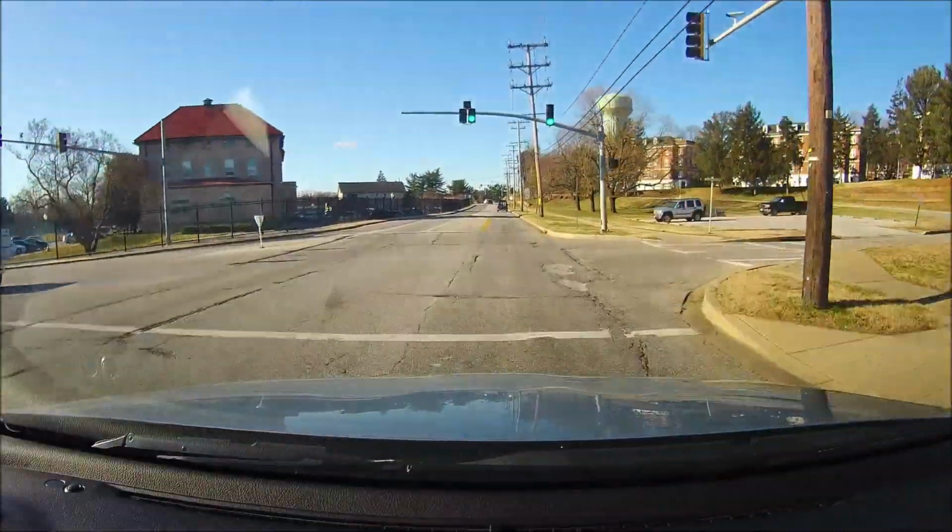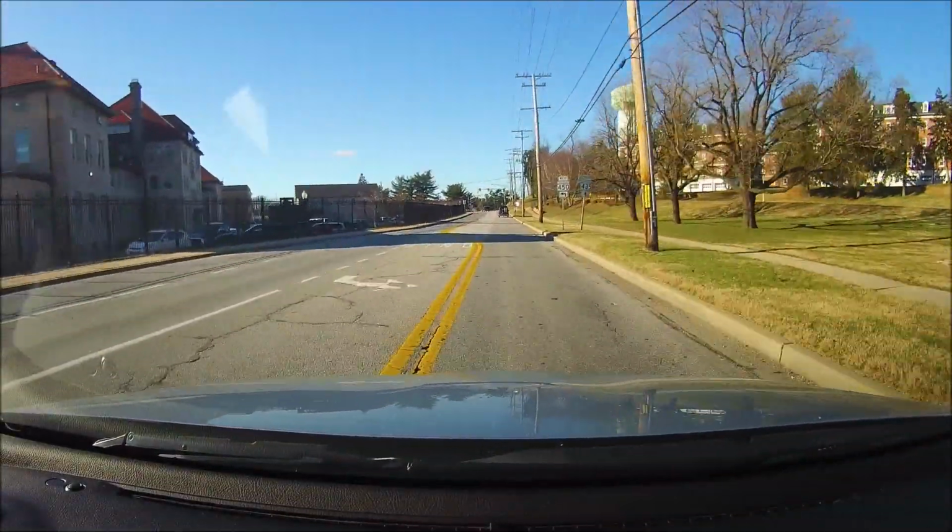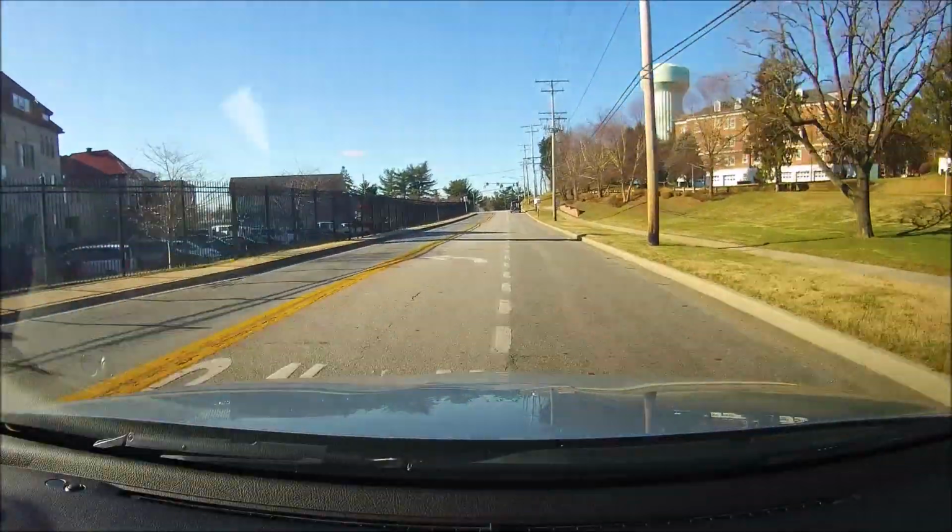Now this is Naval Academy property on both sides. We're going to turn left, keep going on 450 into downtown.